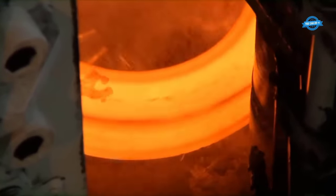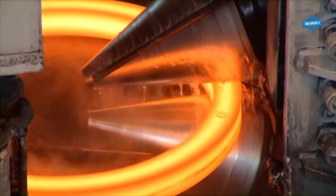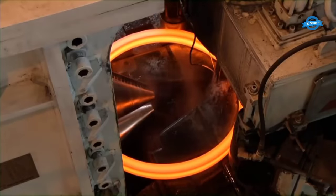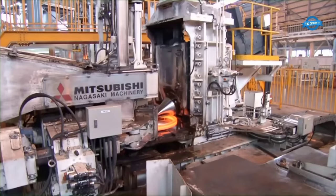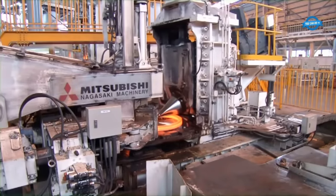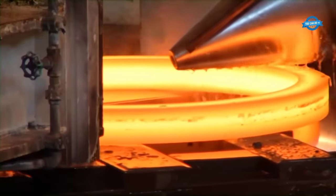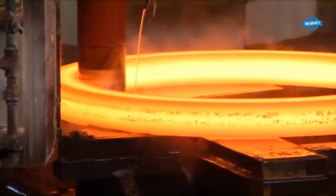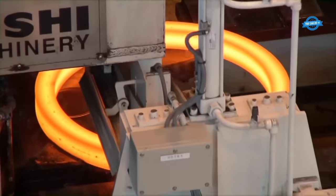The rolling mill applies pressure and heat to the ring, gradually forming it into the desired shape and size. The finished ring is then transferred to the material handling system for unloading. Throughout the production process, various sensors and cameras monitor the temperature, pressure, and other key parameters to ensure the quality of the finished product.